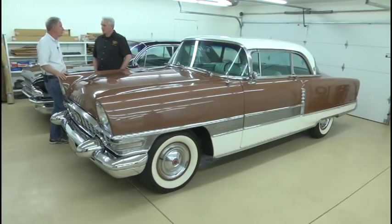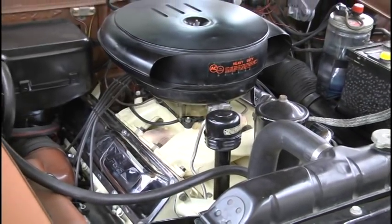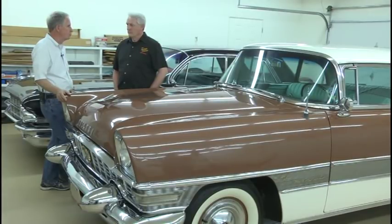What's a power plant in this? This is a 352 V8, and this is the first year for Packard's V8. That was another problem with Packard. They had that straight-eight engine, which was a good engine in its time, but its time had come and gone. And Cadillac had that nice overhead valve V8 in 49. Packard still had the straight-eight. You know, it had some torque, but just didn't have the horsepower. And finally, they came out with a V8, and they had a few problems with it, but it's basically a pretty good engine. And it goes fairly well. It has the biggest displacement of anybody in 55.